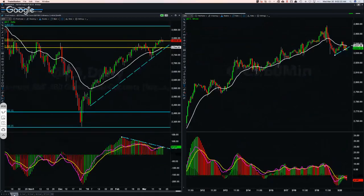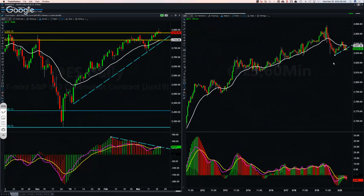All right, that is it for this morning. Let's take a look at the S&P on this shorter time frame.